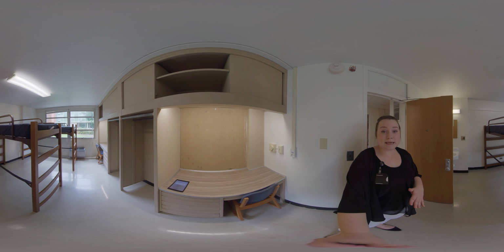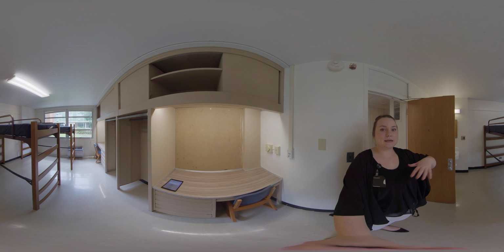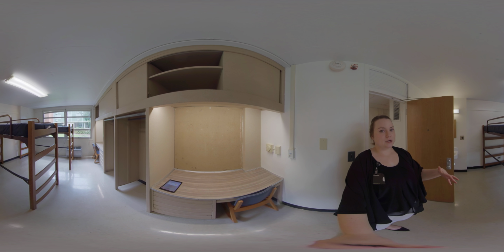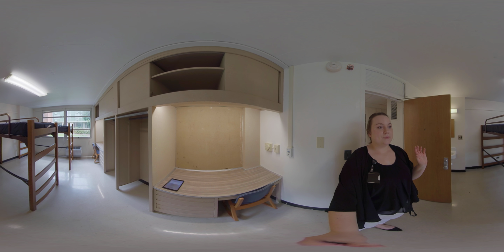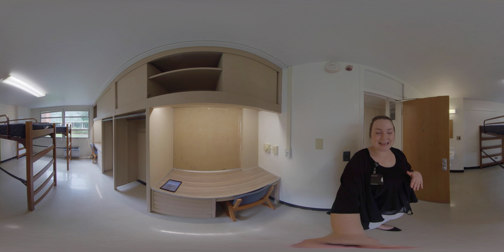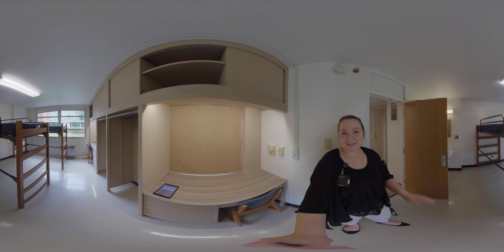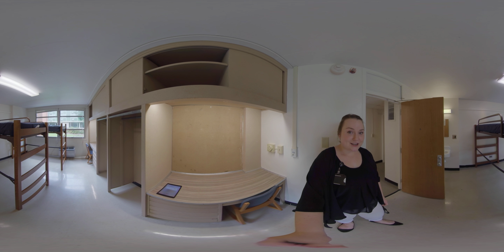We also have floor plans of the entire building. You can look up the floor plan of Church and see where your room is in relation to study lounges, community kitchens, that kind of thing. If you go to the doghouse and download a PDF of the Church floor plan, and then you can also search for your floor plan on the Church Hall page. So, lots of resources for you to learn about this amazing community on campus.